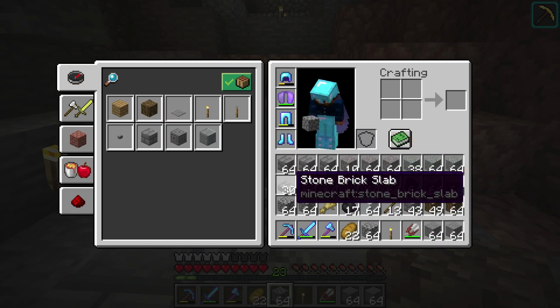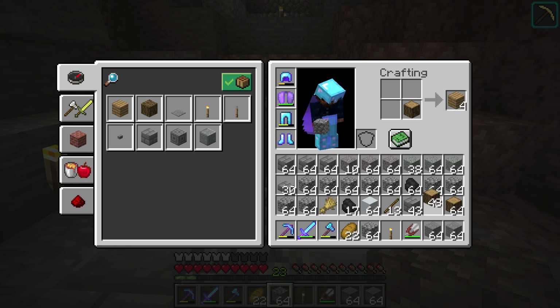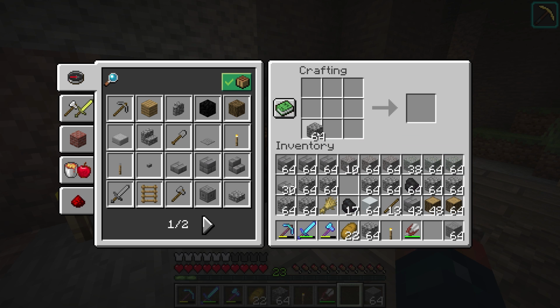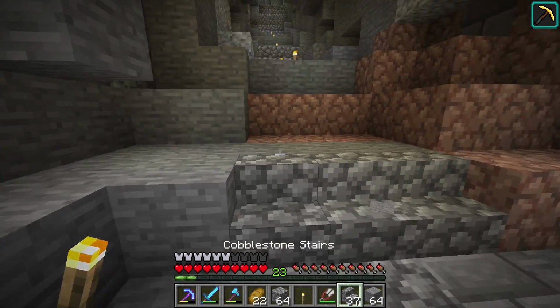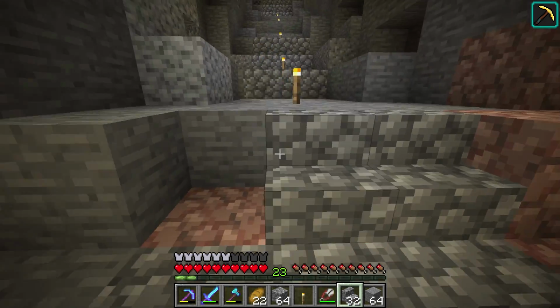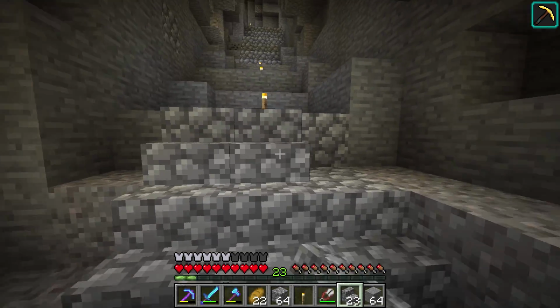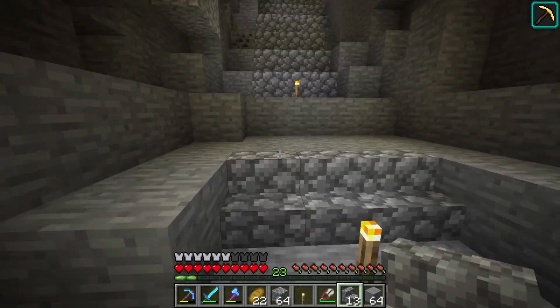And then of course for the stairs, I think we should use actual stairs. I think that'd be the best thing to do for this. Use some actual cobblestone stairs. I think that would be fine. Some regular cobblestone stairs, just to make this a nice, easy transition all the way up. Yeah, that should work. No big deal.